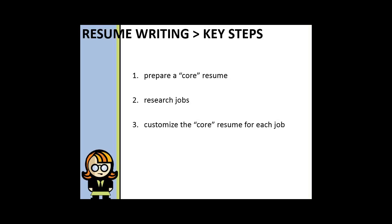Okay, I want to wrap this up by talking a bit about resume management. This is a set of steps for working on your resume that I'd suggest if you aren't already doing it. First, prepare a core resume. This should be your master resume. It might have everything on it. It might be 3 or 4 or 5 or more pages long.